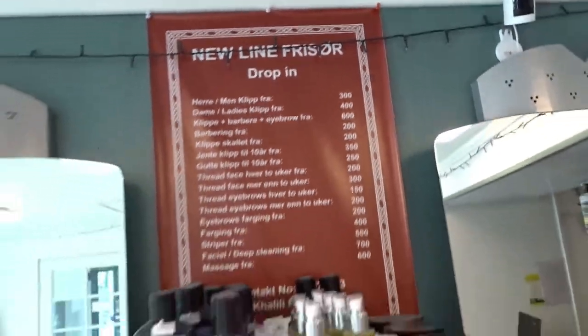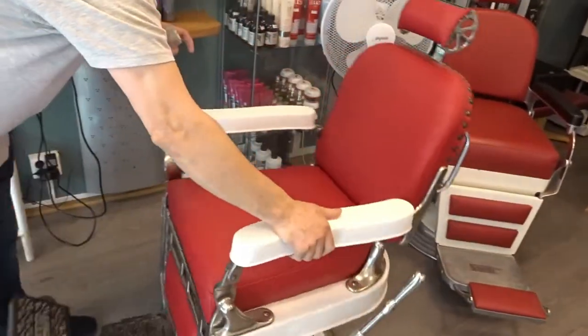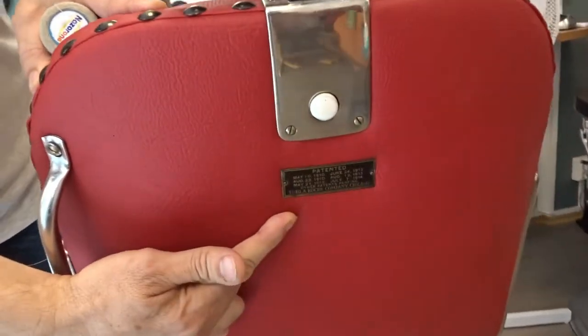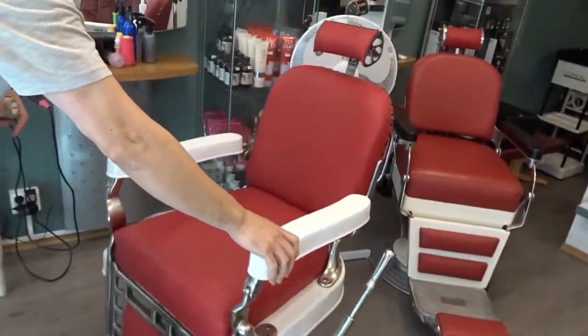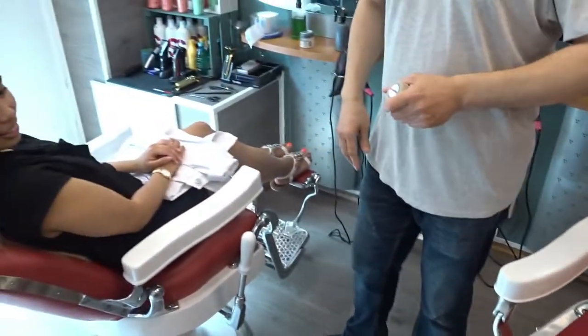Yes, and I am an old frisør from 83. And I am here 14 years in this salon. I have antique chairs and it's very old chairs. If you come down here and you see in the camera which year this chair is. Oh yeah, 1910. It's an antique. Or I just renew the skin for them and it's a new skin.